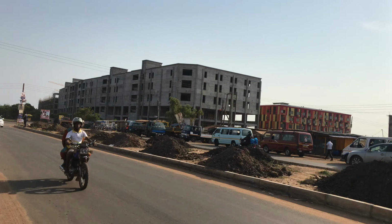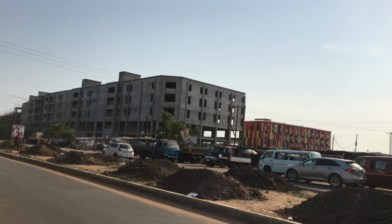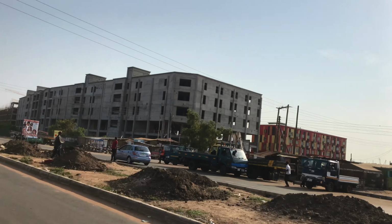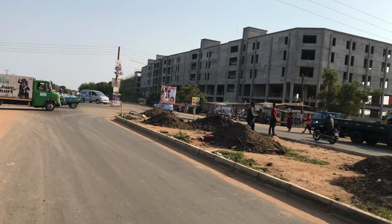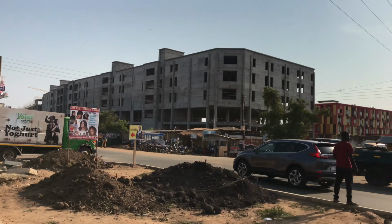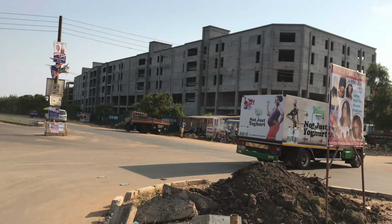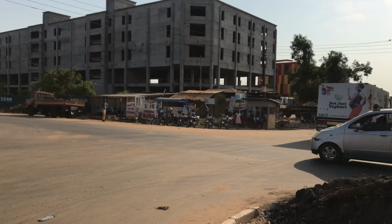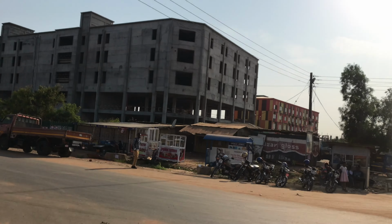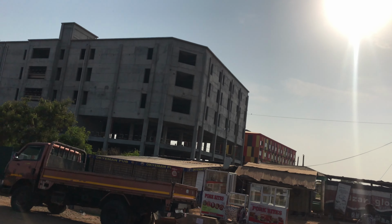So this place is Manet Junction. So this is the mall you are seeing there. That is the mall. That is the building. So this is the building of the mall.